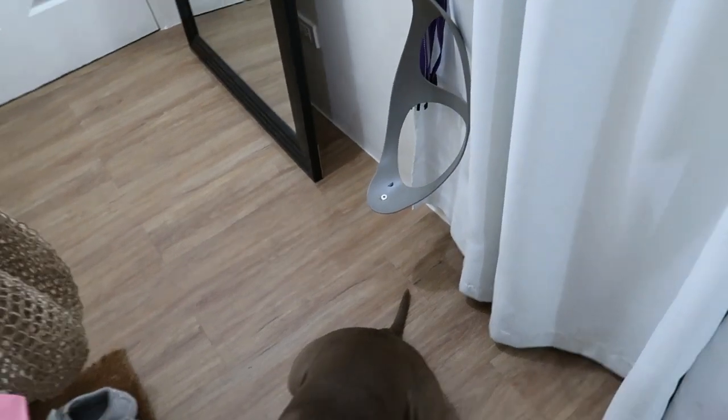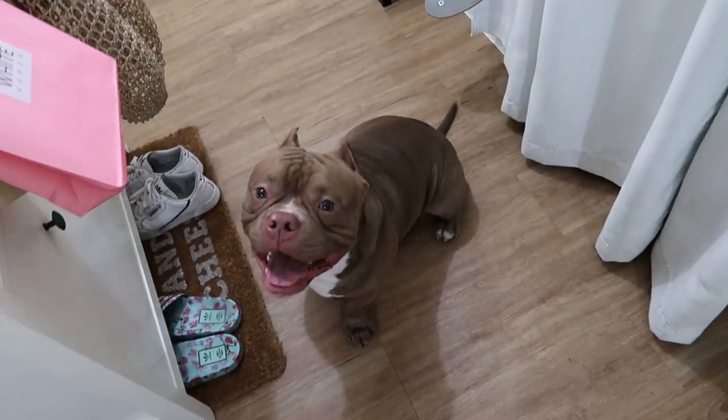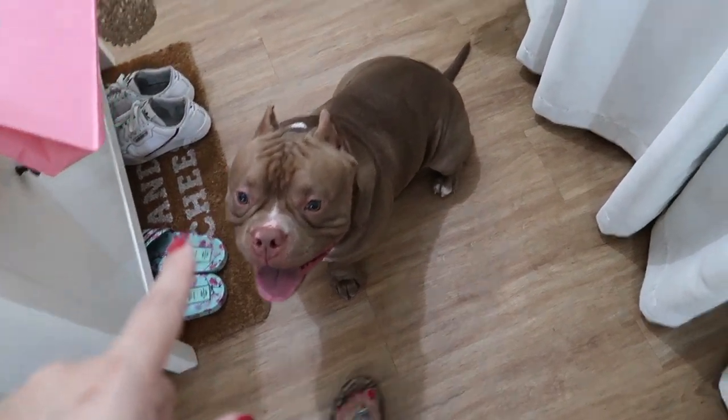So, ang gagawin ko, hindi ko na i-dangle dito yung mga stuff niya since sisirain niya lahat. Pwede naman ba ipaayos to sa Mr. Quickie? It's no biggie, but that's a bad boy, ha? Huh? You don't do that.